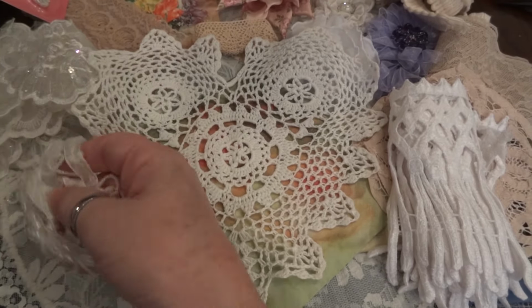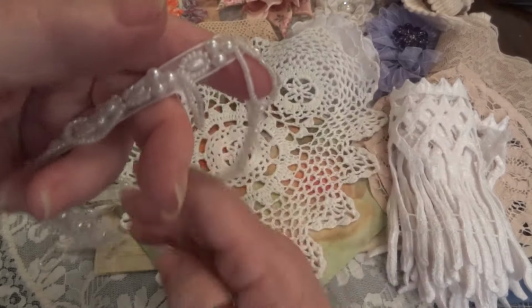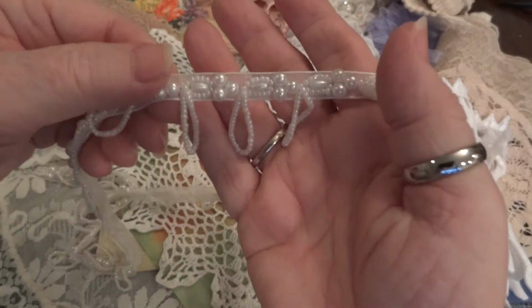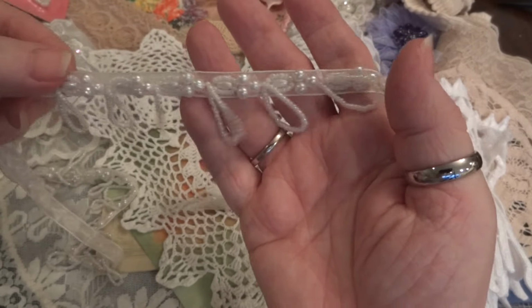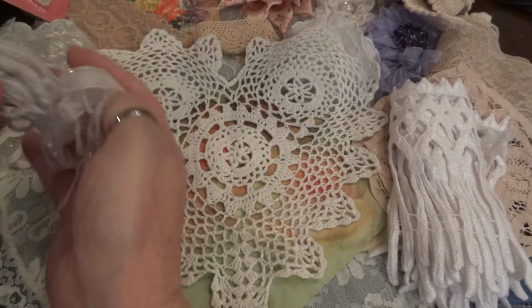And this beautiful ribbon and pearl trim. I haven't seen this one before, but look at how gorgeous that is. Isn't that beautiful? Oh my gosh, I love this. This will go on something really special.